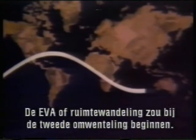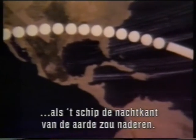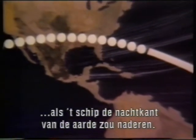The flight plan called for EVA to begin on the second orbit. Somewhere over Hawaii, the pilot was to open the hatch of a depressurized cabin and stand up. Over the west coast of the United States, he would leave the spacecraft and expose himself to space. For 12 minutes, he would perform maneuvers over the United States. He would return to Gemini 4 and continue the mission as the spacecraft neared the night side of the Earth over the Atlantic. This was the flight plan.